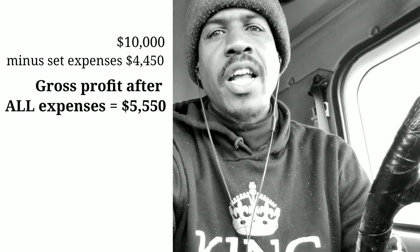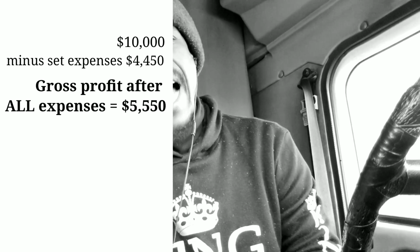It's a gross profit at the end of the month of $5,550. What also still needs to be factored in after this is, of course, taxes. And then, of course, there has to be money left over for the actual business owner as well. No business owner is going to go through all of these expenses and all of that good stuff and not have money left over to put in his own pocket at the end of the month.